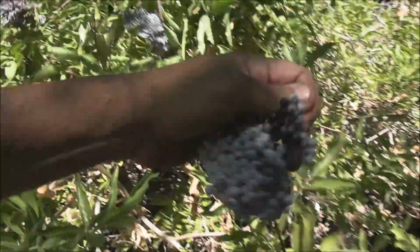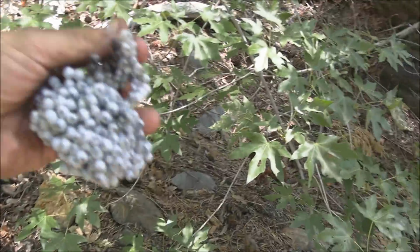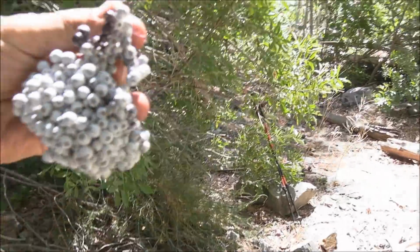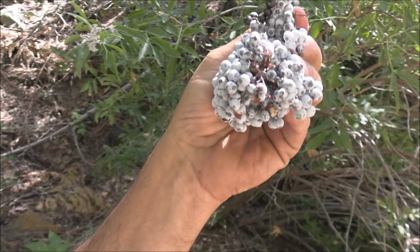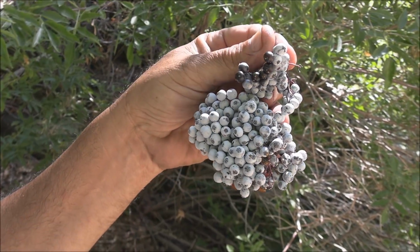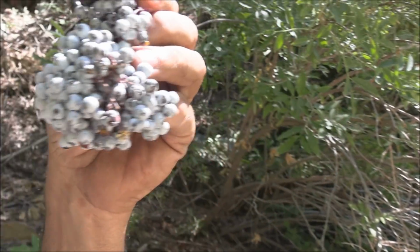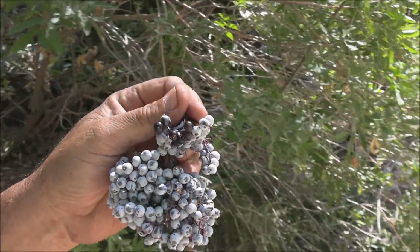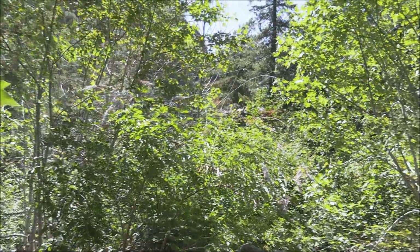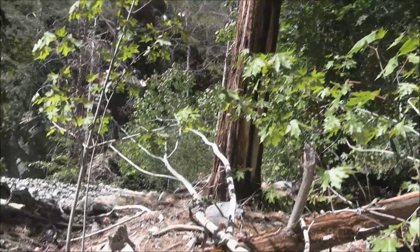Look at that. We'll get a bag of these on the way back up. Try to make some juice. Delicious. We just passed where Little Fish Fork comes in.